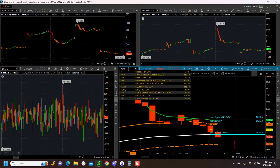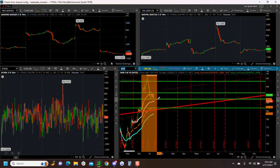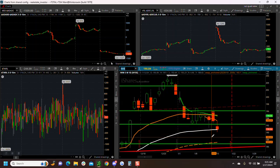See IWM, on the daily, come in here. So basically we're at the 188, 189 area, so we're down in this area. We're actually poking below yesterday's lows, and that's pretty much all I can say right here. You've got this really long candle here.